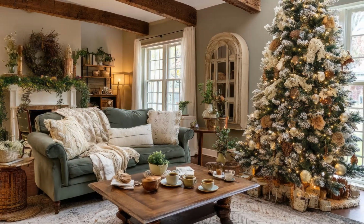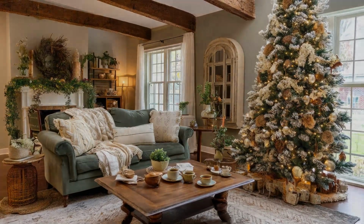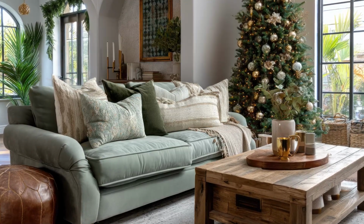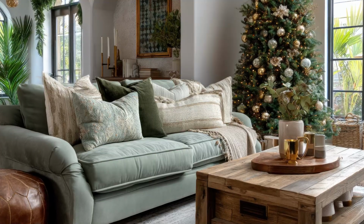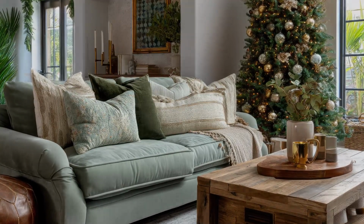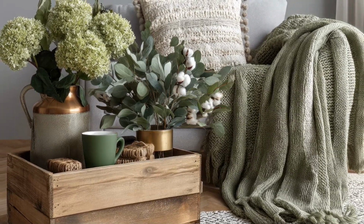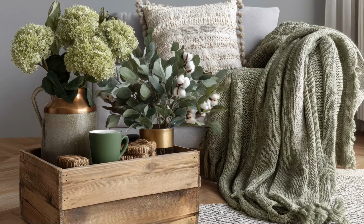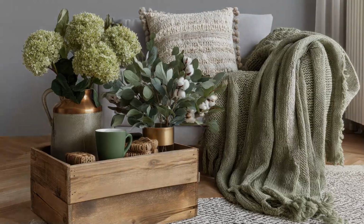Sage green isn't just trendy, it's the color of calm, grounding, and understated elegance. In 2025, designers are calling it the new winter neutral, for good reason. It softens a room, blends effortlessly with vintage textures, and brings a peaceful woodland vibe to your farmhouse tree. Picture this: a grandmother's handmade quilt nearby, a cup of cinnamon tea warming your hands, and your sage-toned tree quietly glowing in the corner.